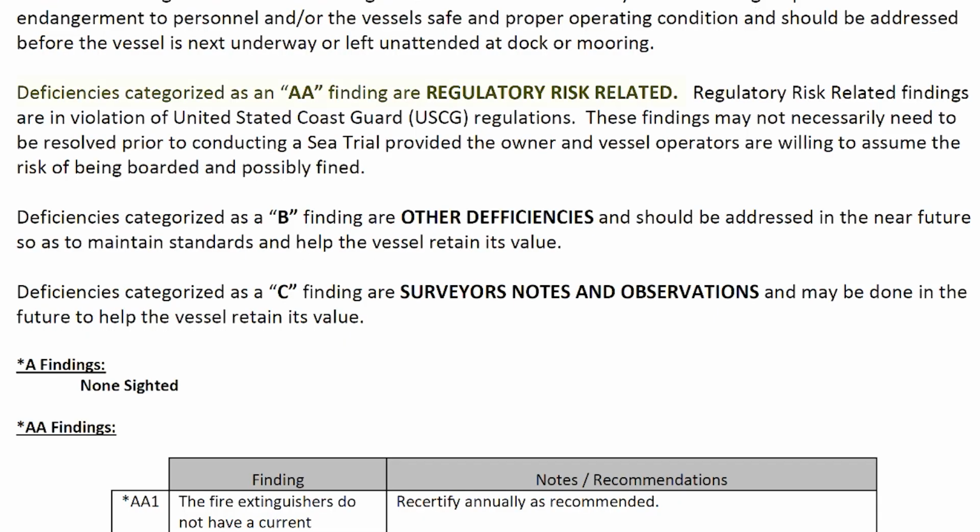The next one is double A findings, and that's regulation risk. For the most part, it's required safety equipment, like flare kits, life jackets, stuff like that. Important, but from your perspective, kind of a who cares, because it can usually all be rectified for about $200.